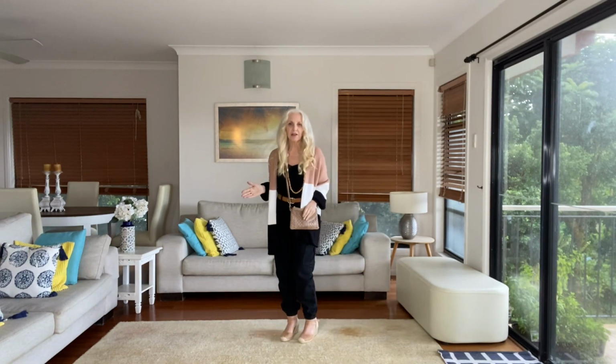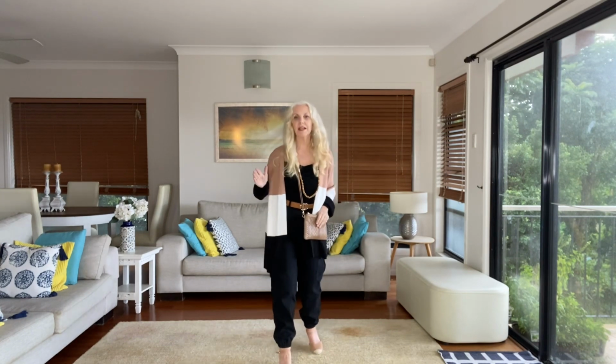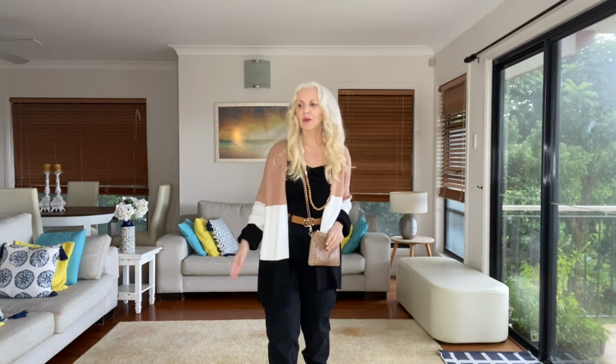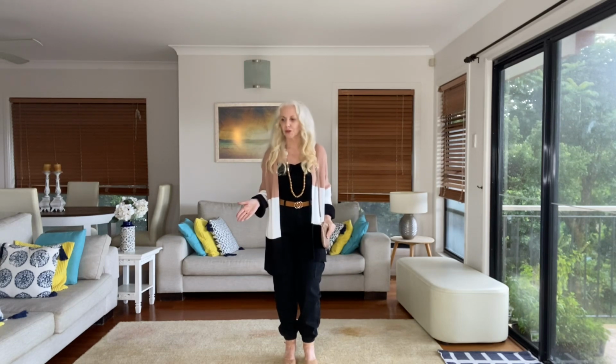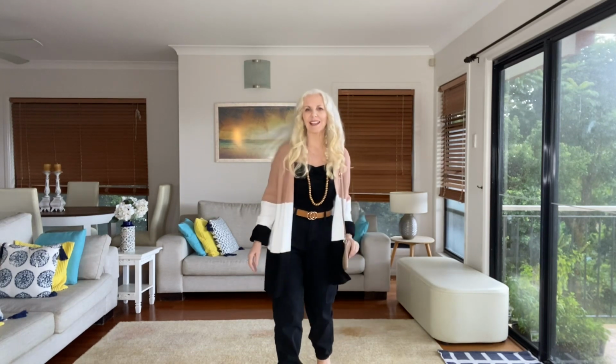The same way that we would style up just about anything else in our wardrobe, we can add accessories to our cardies as well and give them a whole different image. And that's the idea with whatever we buy for our wardrobe, that we get to wear it multiple ways. Let's have a look at these other cardigan outfits.